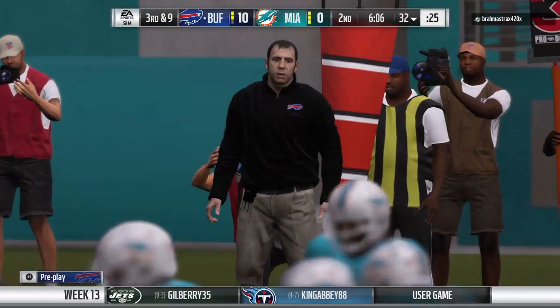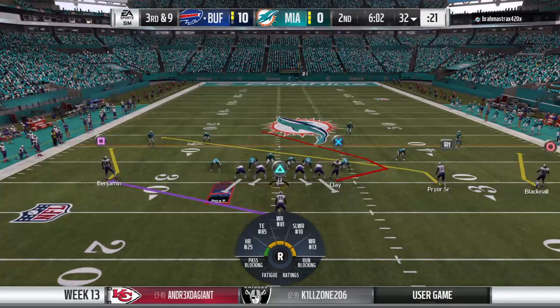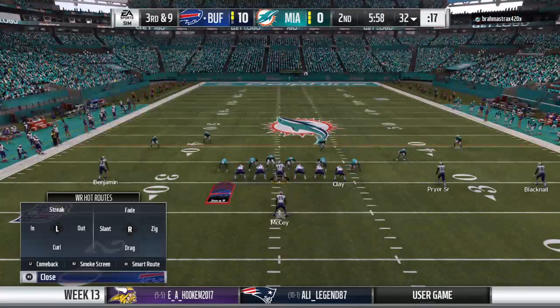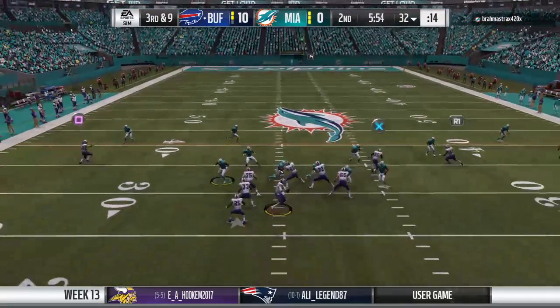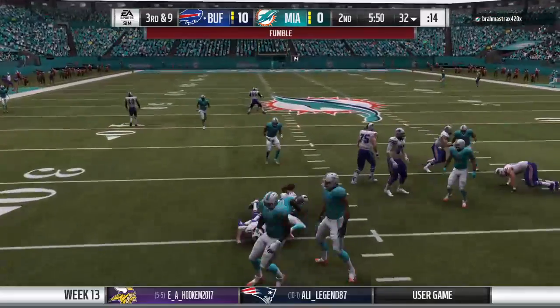The Bills on third down. They've been okay, 2 for 3 thus far. This is 3rd and 9. Hurry up, here we go. Green 39, green 39. To throw, it's Allen. Allen, he lost the football.